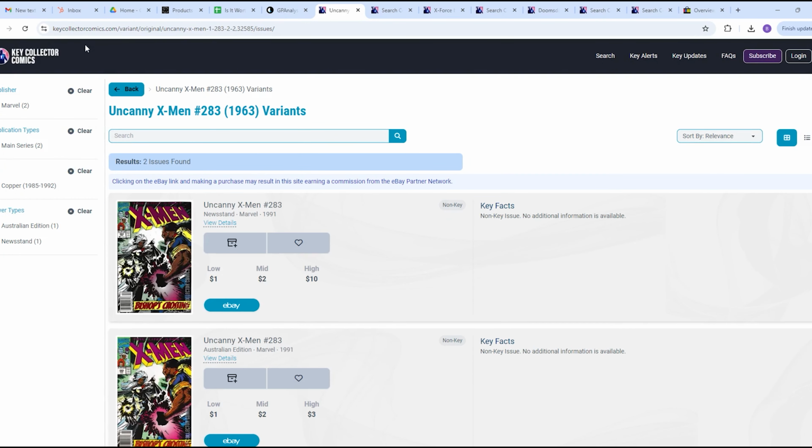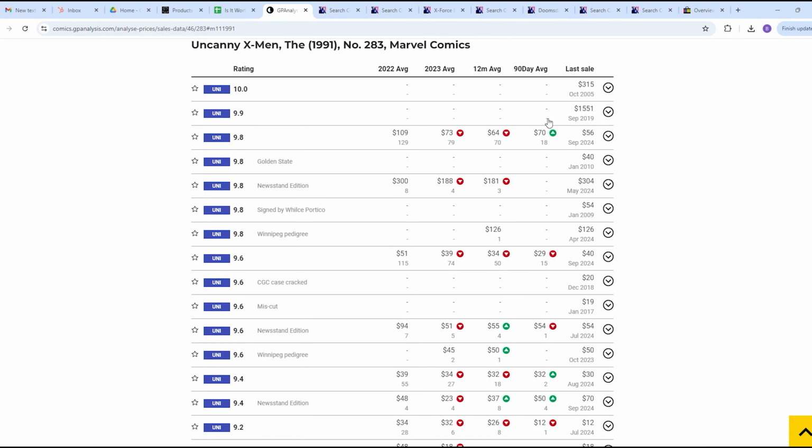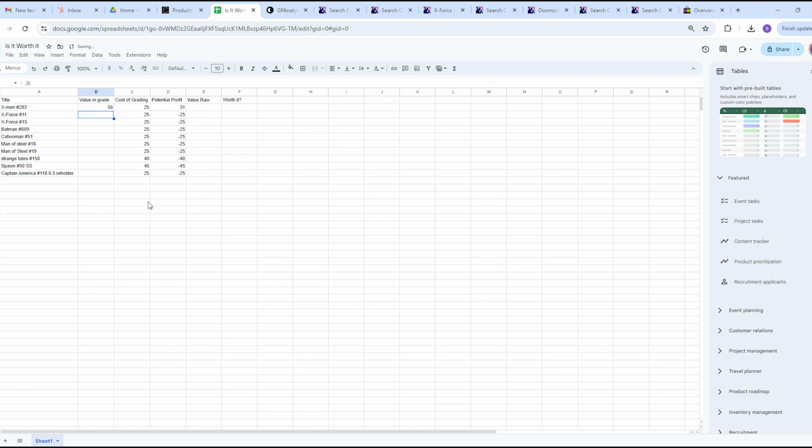If you click View Variants on Key Collector and you see the barcode here, that means it is a newsstand edition. So Key Collector is really helpful in deciphering these things as well, and you use all these things together, GPA analysis and Key Collector and eBay, as we'll see here in just a sec. So as we can see, in the 9.8 grade for a direct edition, the last sale was $56. So if we come over here, we'll put the value in, grade 56.